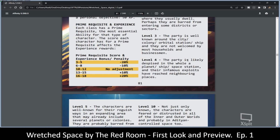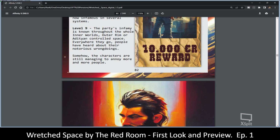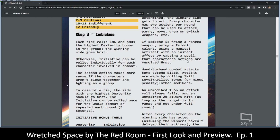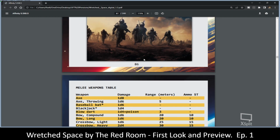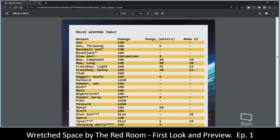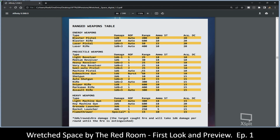This is a flip through. So that system of giving you experience points based on what you kill is much more simple. You're just using the hit die as the measure, so it makes it a lot easier just to calculate. So weapons, very, very simple. Damage, range, ammo. You don't need more than that. Rate of fire for certain projectile weapons.